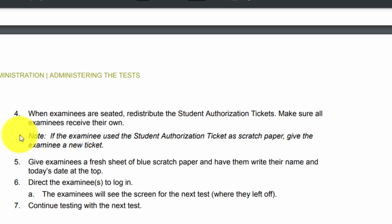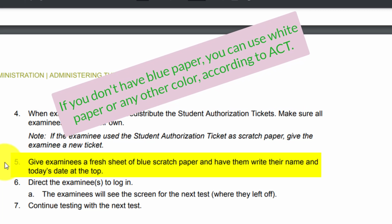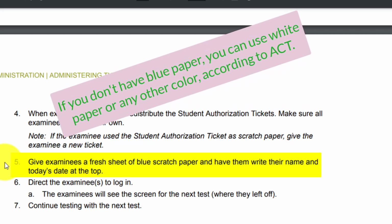All right, so what that means is this. If on the first test or the previous test an examinee wrote on their authorization ticket, you must give them a new ticket. All right, so do not give them any authorization tickets from the previous day if they wrote on it. Number five, give examinees a fresh sheet of blue scratch paper and have them write their name and today's date at the top.